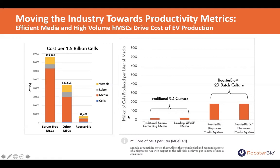So the productivity of your cell culture media is really, really key. And what that is, it's defined in the Regenerative Medicine Glossary as millions of cells produced per liter of media. So with all of these really expensive systems, in plasma-based culture, you're talking about around 20 million cells per liter of media, which is fine if you're doing cell experiments in 24-well plates. You don't need that many cells, but when you need billions of cells, you need to improve that.